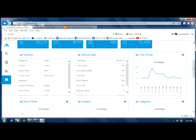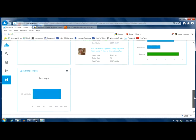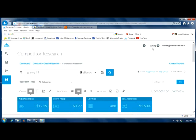It has graphs. It has all kinds of things. Her highest selling item was $247, which was for a print, and another one at $216, which was a Henri figurine, and so forth and so forth. But this is just the tip of the iceberg to some of the things that you can do with Terapeak if you have your own subscription.